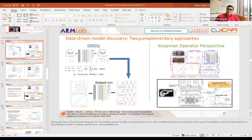Okay, and a final question was, could you please elaborate on the difference between the SINDy and the Koopman methods? Yeah, that's why I've picked up this one.